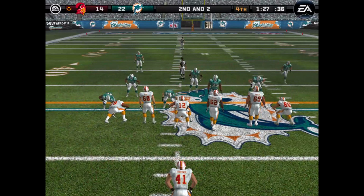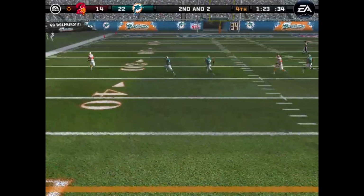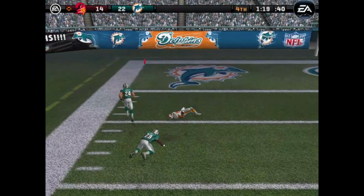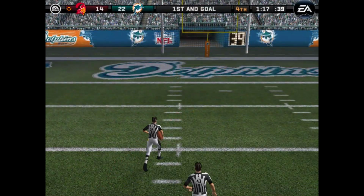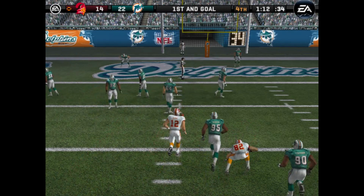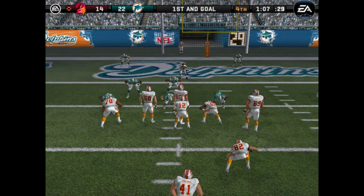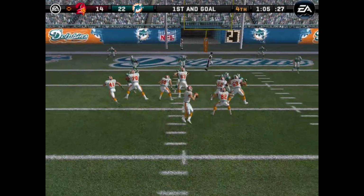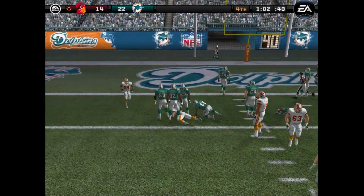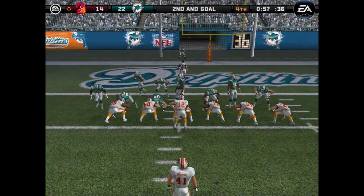Let's see how this defense handles the no-huddle. Here comes the blitz. Steps up, throws it, and he hits his target. The 20. Smith comes up to make the play. At the 7. He's trying to hurry them back to the line. What's the hard count? With the throw, Armstrong is there for the tackle. At the 4. The quarterback is calling them back to the line of scrimmage.